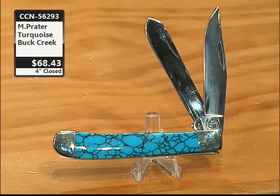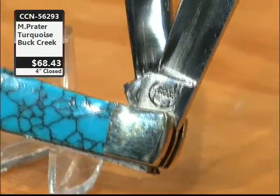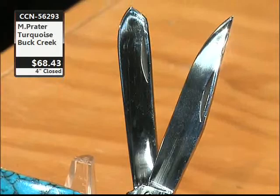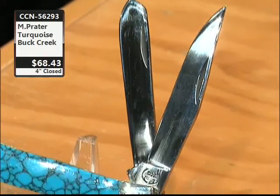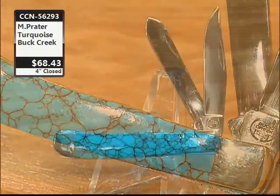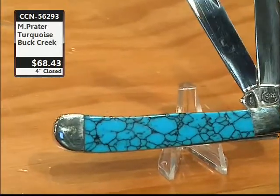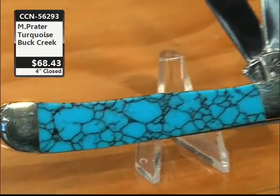All right, here's the Turquoise Custom. This is 4-inch closed. This is by Buck Creek. It's Prater. Michael Prater has done this turquoise. It's in a trapper. Nickel silver bolster, stainless steel blade, thumbnail pull. Check out that turquoise. Now that is on both sides. And remember, that's a 4-inch trapper that you're looking at right there. $68.43 with a retail of $139.95.